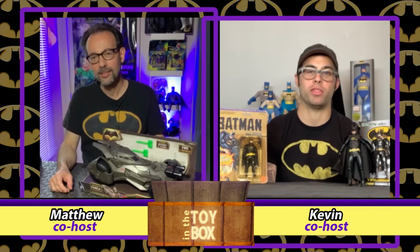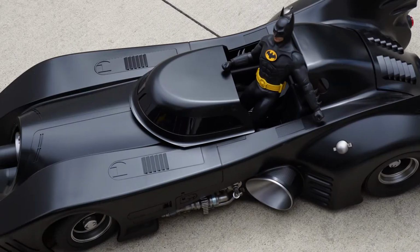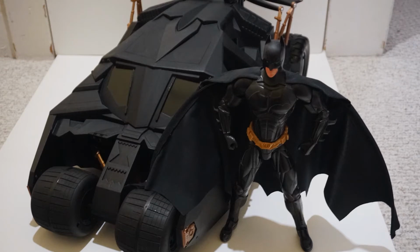And if you had to pick one, what would you be driving around town with? I think it would be the Michael Keaton one. Absolutely. If that one was taken out of the equation, then it might be the Tumbler. I think you're right, too. Well, I hope the viewers at home have an opinion, too. What's your favorite Batmobile? Let us know.